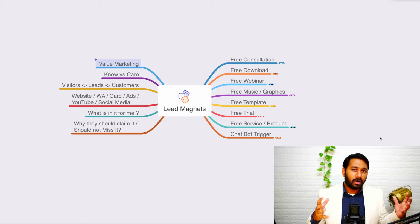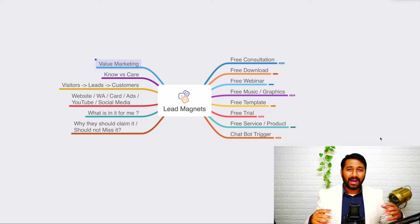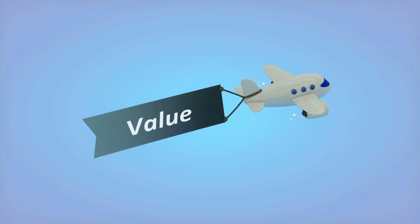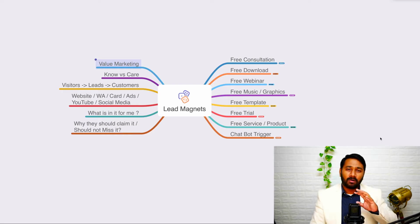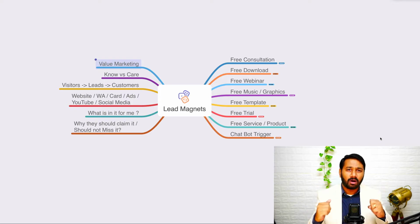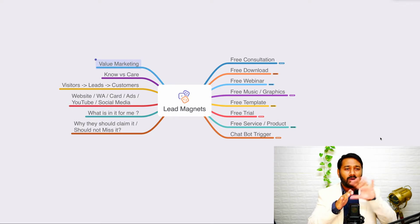What people call content marketing, I want to go one step ahead and call it value marketing. You're actually adding value, and you're even marketing that. So who would say no when you're really adding value? When I say value, you're changing the course of their life or business for the rest of the time. That's a super value addition. After the lead magnet, after working with you, after your intervention, something is going to be totally different for the customer.